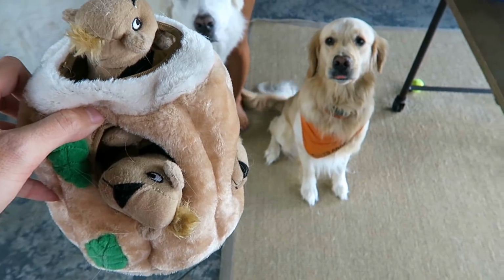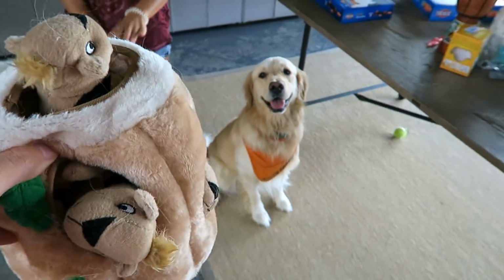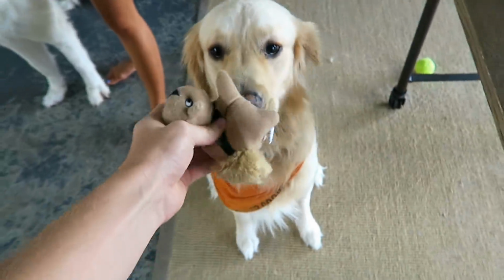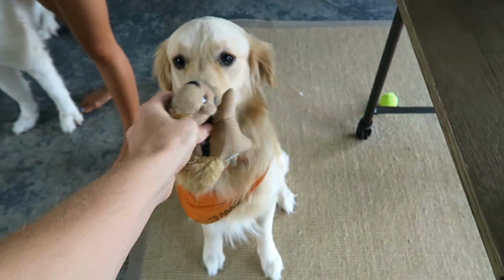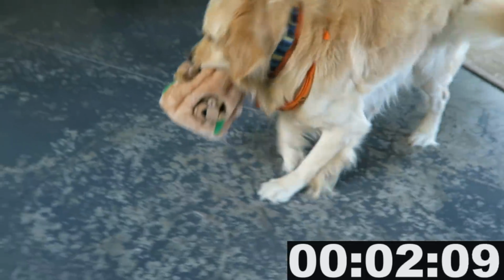Coop, it's your turn. Are you ready for this, little one? Are you gonna show Koda how it's done? He just wanted to cuddle with him. You're supposed to take these guys out, all right, Coop? You ready? Remember, you like that? You can't have it. It's gonna go in here, and you gotta get it yourself. Go get it. Get those squirrels.